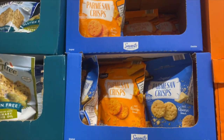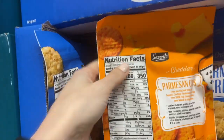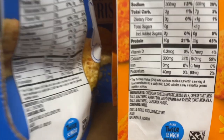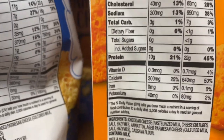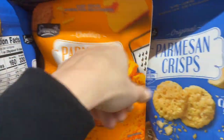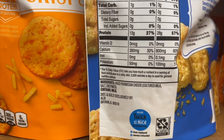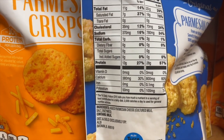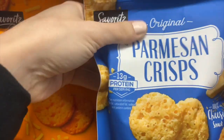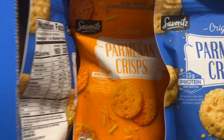Now we have these Parmesan cheese crisps. I was talking about this in my shop at Home Goods video, the difference between different flavors and how they can have an effect on the carb count. So here with the cheddar ones, it's 7 grams of total carbs. But then you look at the Parmesan ones and hello, it's so different, only 3. It makes a huge difference. So just because you look at one variety of something, don't discount the rest, and vice versa. Just because the Parmesan ones are good doesn't mean the cheddar ones are, etc.